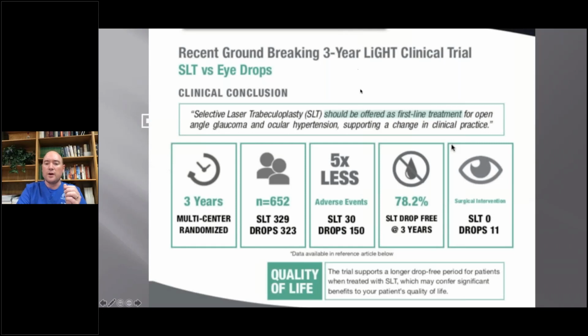To me, the biggest one was this 4th bullet right here. 78% of patients at the 3-year mark were drop-free if they went down the SLT arm. 78%. I quote this for our patients now when we talk about SLT and they ask, Doc, what would you do? Well, if it was my eyes, I would want an SLT first. And the data is now pointing us towards an approximate 78% chance that you can be drop-free 3 years in. Wouldn't you like to give your patients 3 years of being drop-free? We just diagnosed them with glaucoma. We can put them on drops, or we can keep you off of drops for at least 3 years, maybe longer. To me, that's the big bullet, that 4th one right there.